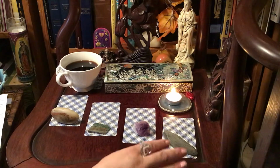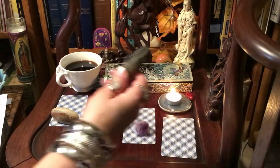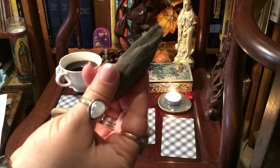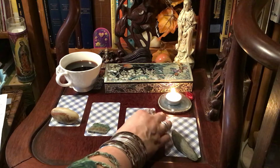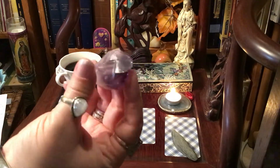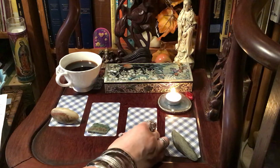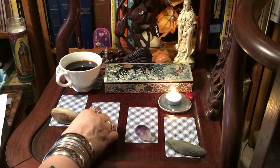Now, I have some card toppers here. I am going to go ahead and show them to you up close. They're just rocks that I found, just walking in the neighborhood, most of them, except for this Flourite. This Flourite I found in one of my tarot bags when I went to a fundraiser to read tarot. When I got home, that was in my bag.